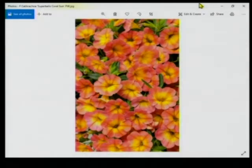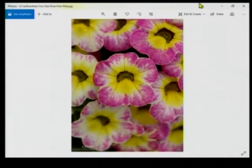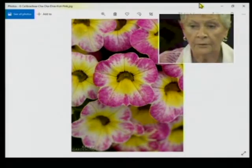Ooh, that's pretty. And isn't that beautiful? It goes to a height of 12 inches. It spreads to 24. Now this one is from Proven Winners. And then this one is called Diva Hot Pink. Oh, isn't that cute? And again, 12 to 24. And this is from Ball Seed.